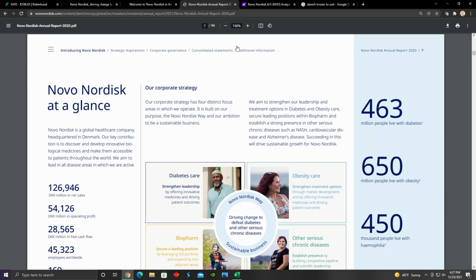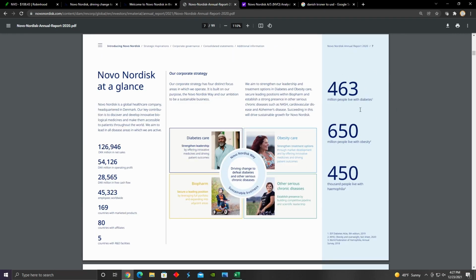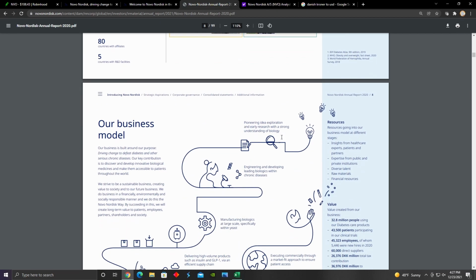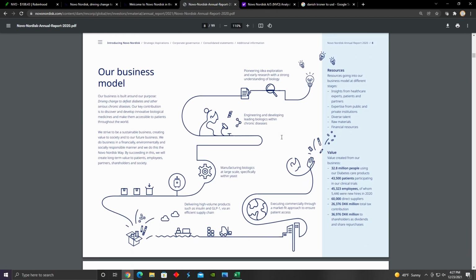And right here we can see a couple of fun facts about Novo. Right here we see that 463 million people live with diabetes worldwide and 650 million people live with obesity, with 450,000 people living with hemophilia, which is essentially a rare condition that prevents someone's blood from clotting, which could lead to them having excessive bleeding internally and externally from injuries and things like that. And so Novo basically just researches these different conditions and diseases to try to figure out and engineer different solutions to provide for people who have these conditions.